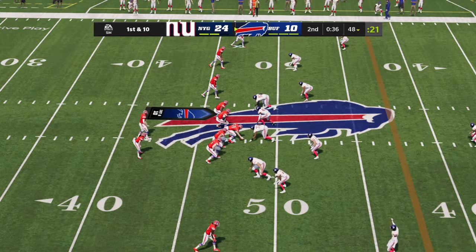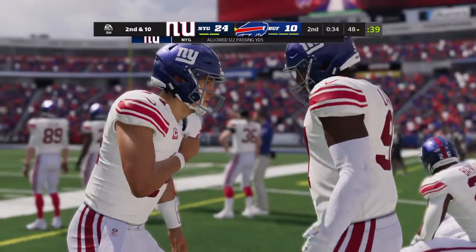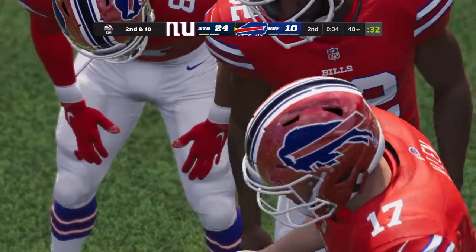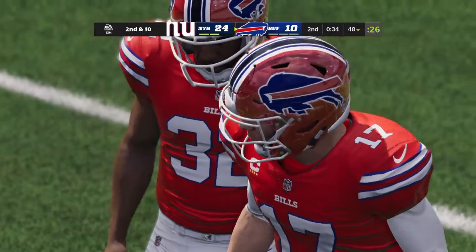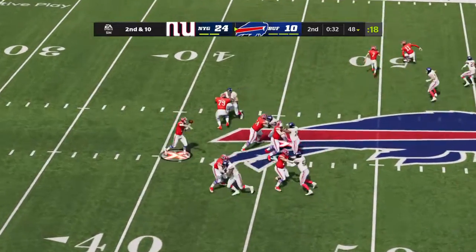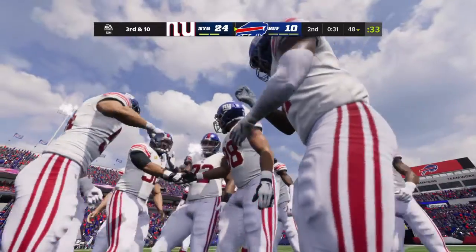So good field position for the Bills as they come up 1st and 10, just shy of midfield at the 48. And that one drops down, incomplete. Good coverage there, forced the ball free, and it's 2nd down. An incomplete pass on 1st down. That leads to a 2nd and 10. Now Allen. And this one taken in on the right sideline, but not in the field of play. They say it's incomplete. The throw led him a little too far. It brings up 3rd down.